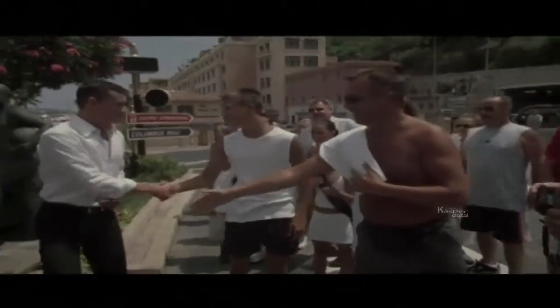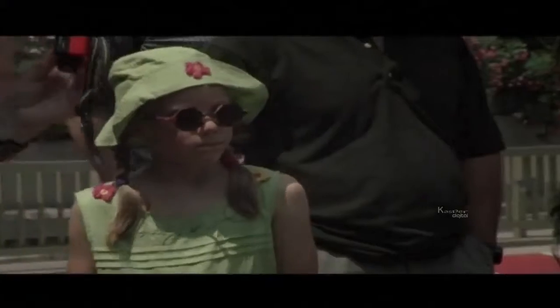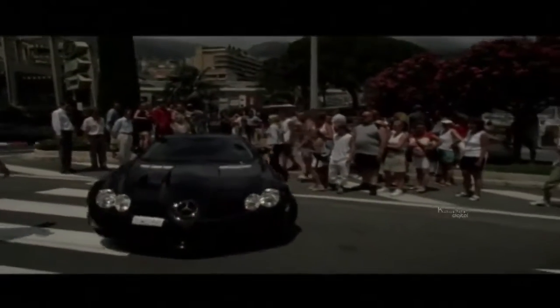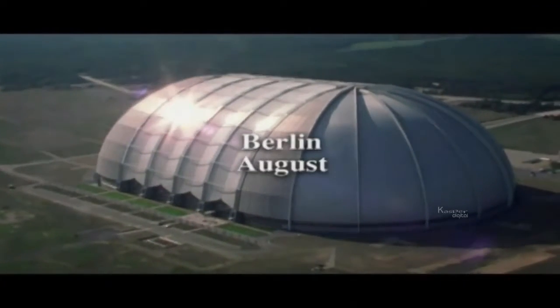A roadside statue commemorates another great Mercedes driver, the late Juan Manuel Fangio. David's film star looks and the exotic new car quickly attracted a knot of admiring tourists. Locals would never be seen staring. The next stage was filmed in an airship manufacturing hangar.